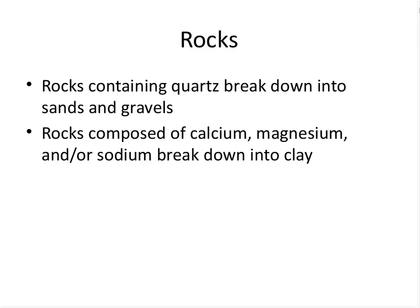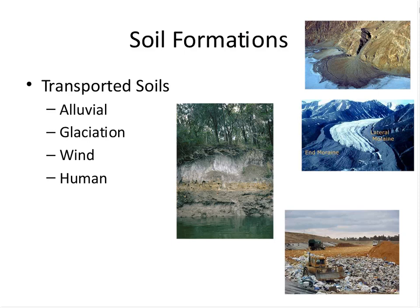There's a distinction: there's a lot of quartz in the Earth's crust, so that quartz is going to break out into sand particles and gravels, and then where the calcium, magnesium, and sodium are, we're going to get clay particles from it.